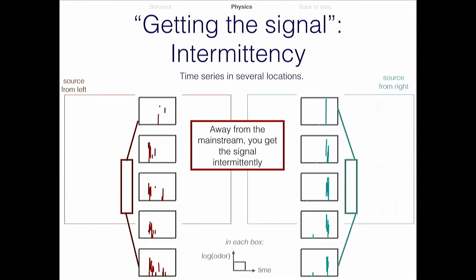But if I move away from the source, now I'm magnifying the signal in these boxes that are far away from the source. They're actually at the boundary of the plume. What you see here, these are vertical lines, and vertical lines in a log-linear plot mean that the signal is actually zero. In all of the time intervals in between two vertical lines, the signal is zero. And this is intermittency. It means that sometimes you get the signal, but then there are long periods of time where you don't get the signal. And this is what is really hard in navigation in turbulent environments, that several times you don't get anything. So you don't know what to do because you don't get anything. It's not the fact that it fluctuates, because there is a little bit of signal when it fluctuates. It's just when you don't get anything, what do you do?